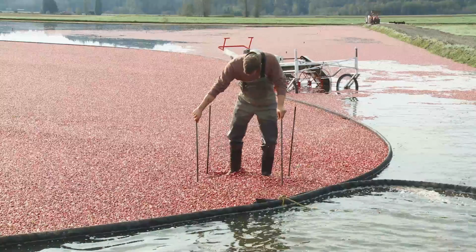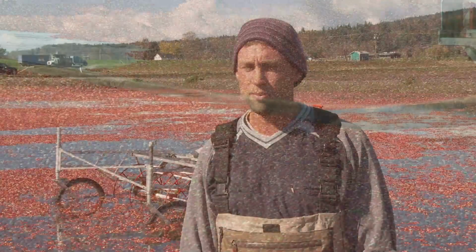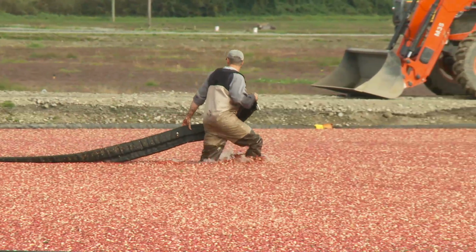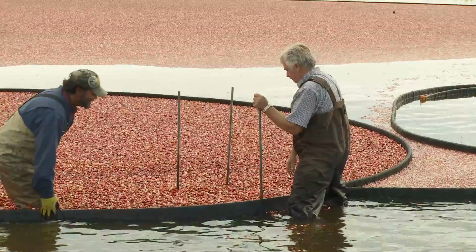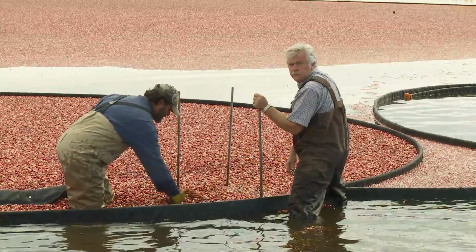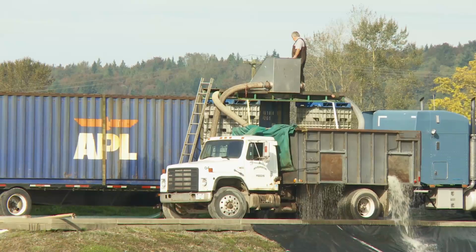The floating booms are designed to make moving the cranberries as easy as possible. The booms are made out of a fairly heavy nylon, I believe, with a foam interior and a chain running along the base. This is all inside of the nylon. The chain actually acts as a weight to keep the boom vertical in the water, and the foam as well keeps the boom floating.